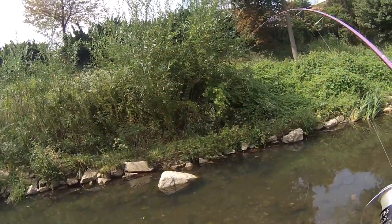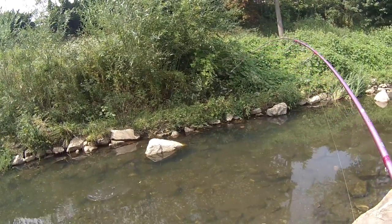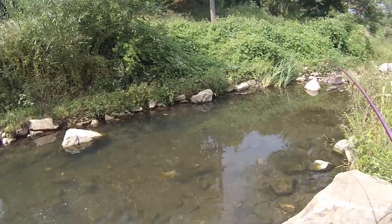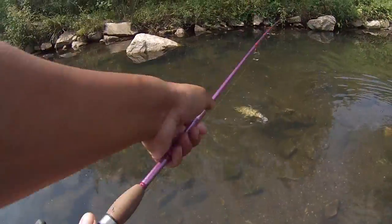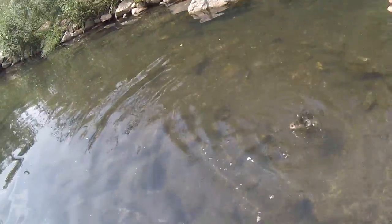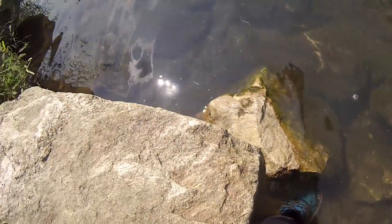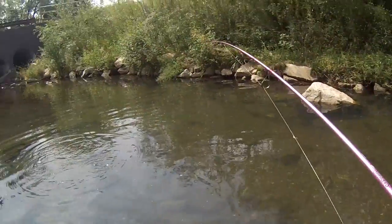Fish on. Nice. Small one. I'll take it. I'll take any carp on any French fry any day. Small, small one. Yeah, beautiful, huh? Probably one of the smallest carps I've ever caught, but still, folks, isn't that beautiful? Ain't that beautiful? All right, he's running too.